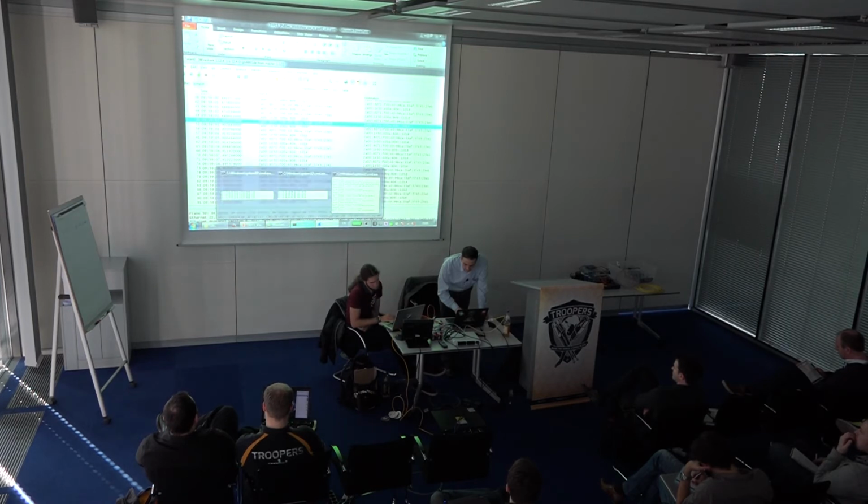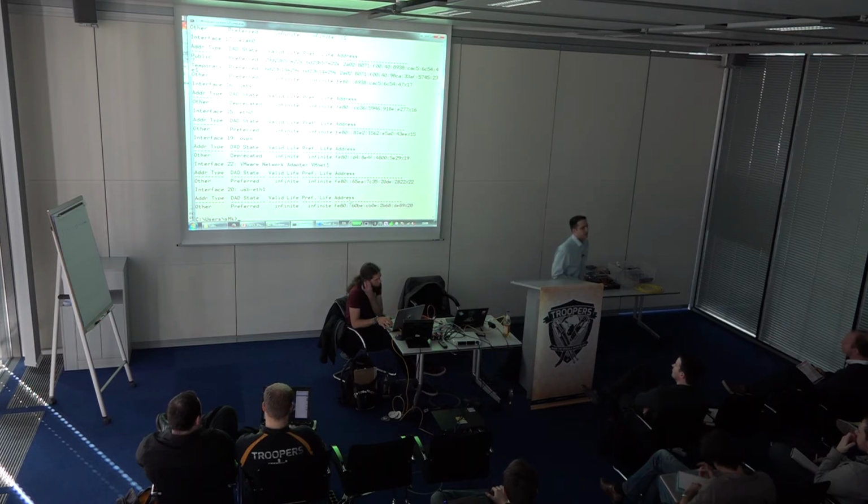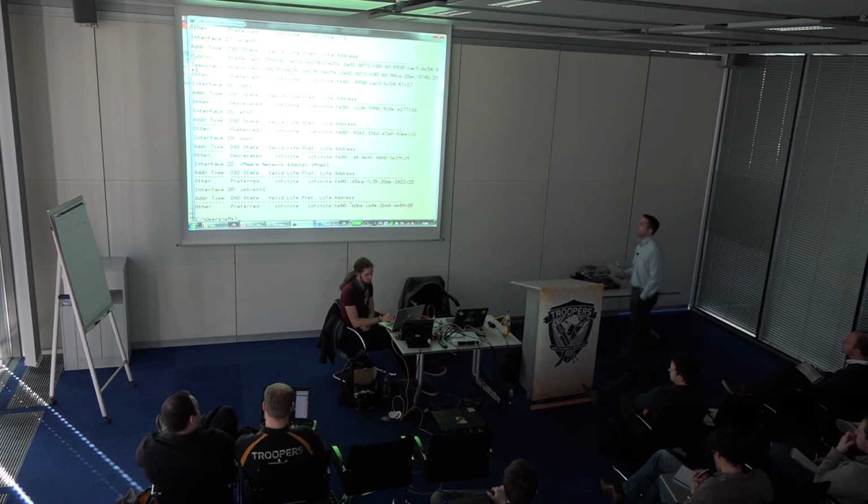But my client is, of course, reachable over both addresses, the public as well as the temporary. So if I had an SSH server active, I could use both addresses to initiate the SSH connection. But for every outgoing connection, it will always use the temporary address as a source.